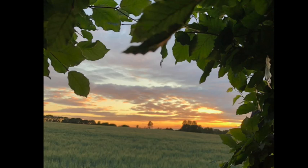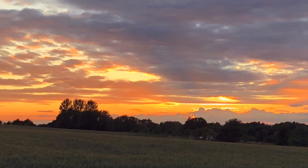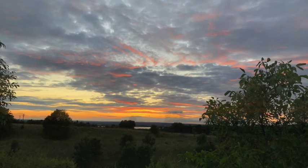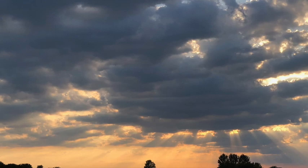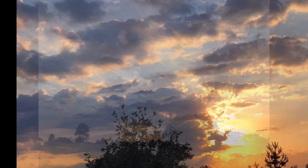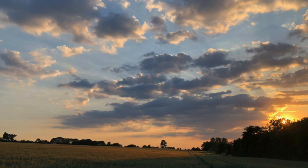Now, counting is all very well, and we'd be in a very poor way without it. But it doesn't go anywhere near appreciating sunsets, for example. So here are some sunsets that are photographed by Claire just in the last week. Now, this is obvious that numbers don't help us in appreciating sunsets.